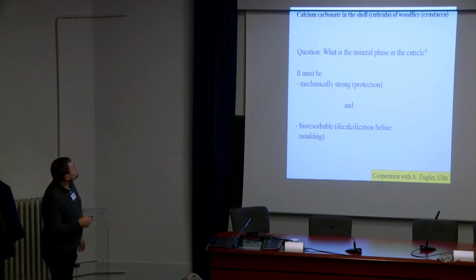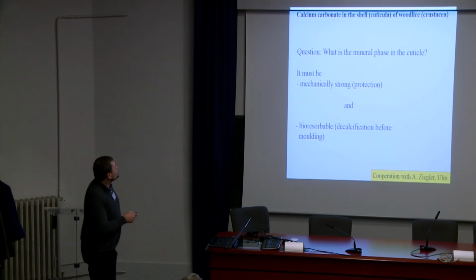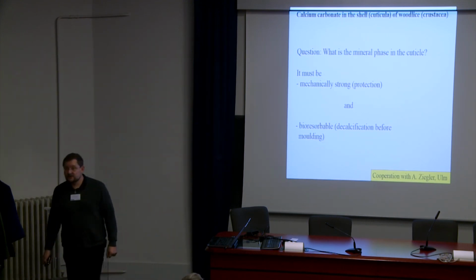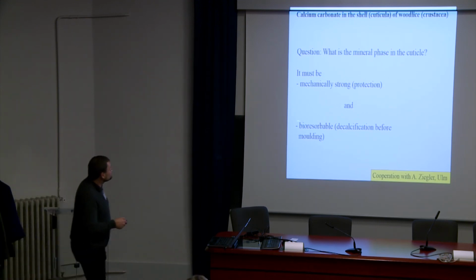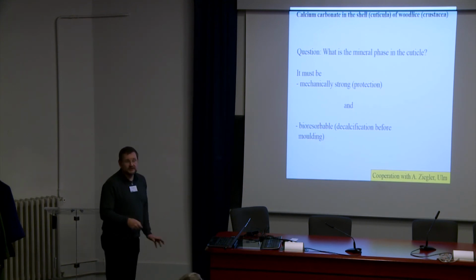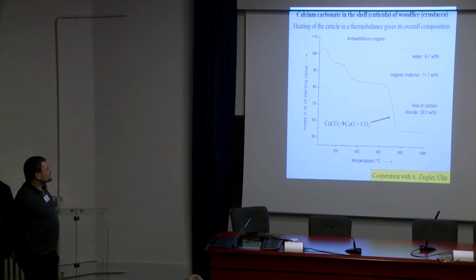So next we studied the shell or the cuticle of the woodlouse itself. The question was, what is the mineral phase? It must be mechanically strong for protection. That's the reason for having a cuticle, an exoskeleton. And it must be bioresorbable. It must be decalcified before molting. So what we did was a full chemical and structural analysis of these cuticles.